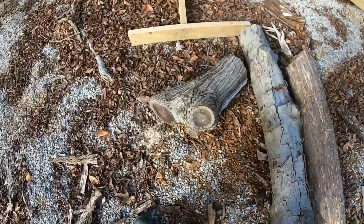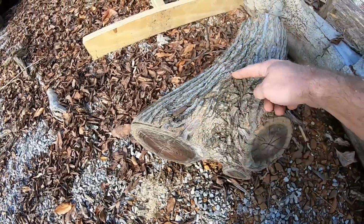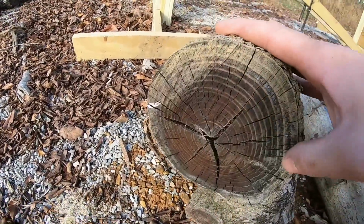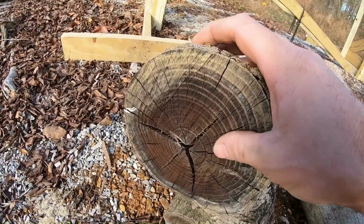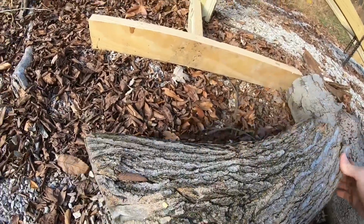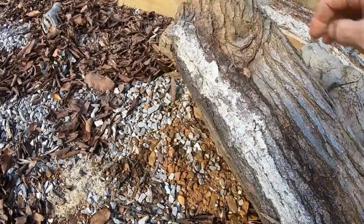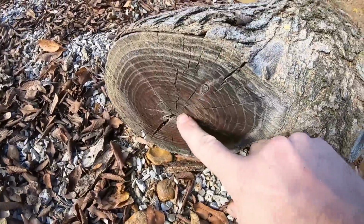And this little itty bitty feller here, it's got a neat little crotch section going on, and I really don't know what this is. So this, see how dark it gets sitting over time? But when fresh cut, it's this. This is the cut I just made. This is sitting for a while.